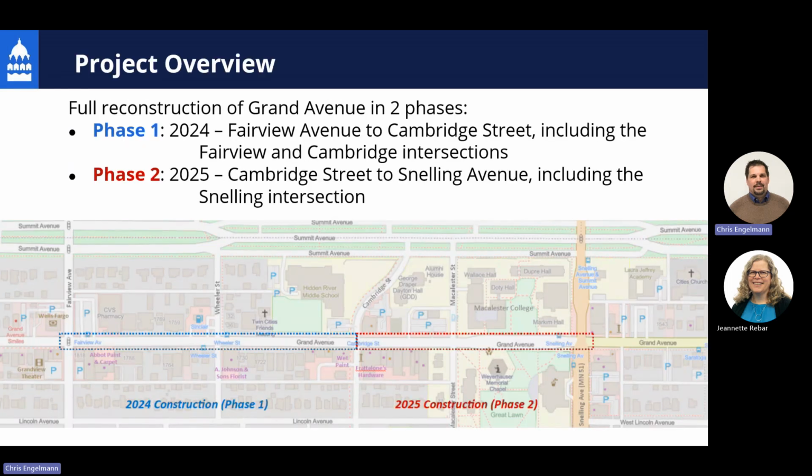The project itself is a reconstruction of Grand Avenue from Fairview Avenue to Snelling, and we are going to bridge it over 2 years. The 2024 section is from Fairview Avenue to Cambridge Street, and then in 2025, it is from Cambridge Street to Snelling. Through a combination of input from our residents and businesses, access needs for the area, institutional needs, I think the students, and timing with other projects in the area, we did decide to bridge it over 2 years. I'll talk more about the access and detours a little bit further on in the project, but the idea is that we're going to keep Grand open for everybody to use while we're under construction and keep life as much as normal as we can during the construction project.